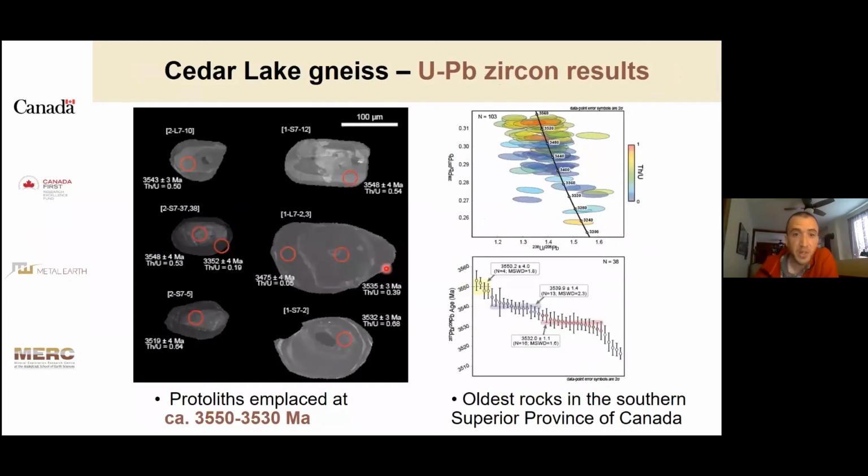Basically, the zircons show very complex textures. There's a lot of xenocrystic cores, various overgrowth domains you can see here. But the ages are really old. Basically all the xenocrystic cores are clustering around 3550 to 3530 Ma. These look like a magmatic protolith.